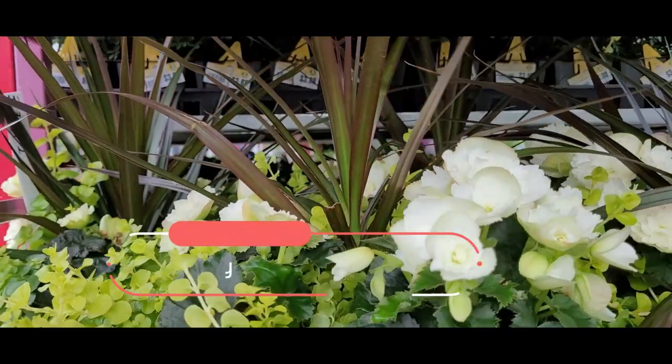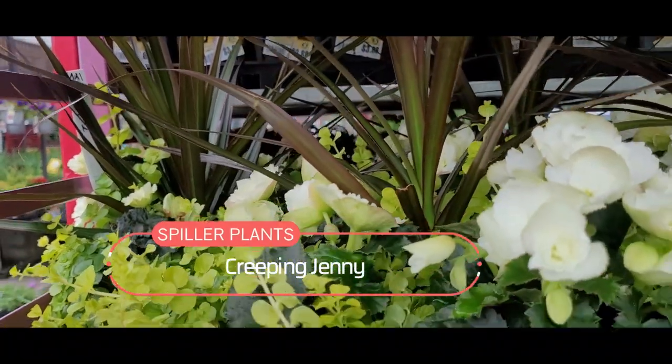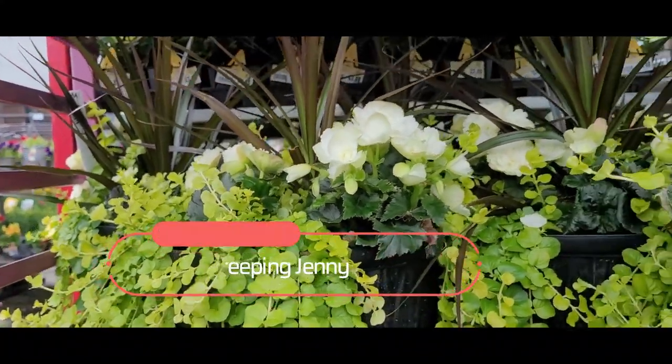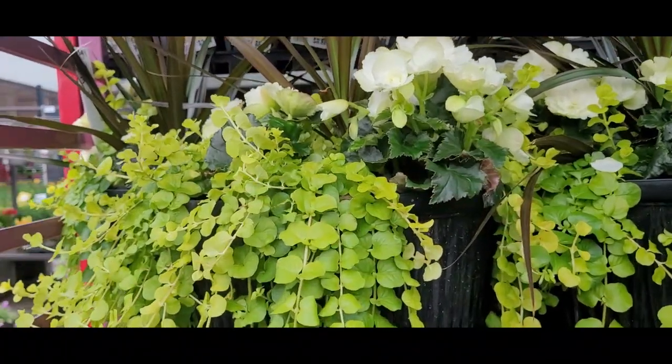Creeping Jenny. Consider planting Creeping Jenny in containers where it can become an elegant, sweeping plant that hangs over the edge of pots to add dramatic cascading appeal.